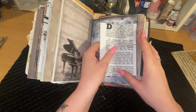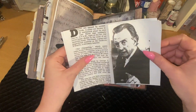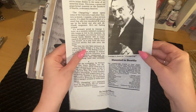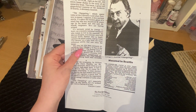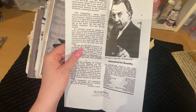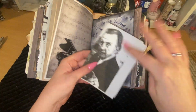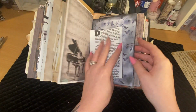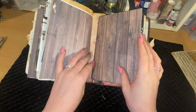And then I found this in the New York Times, and this is about a haunted piano, and it plays music on its own. So I was like, I wonder if that has anything to do with Ed and Lorraine. So that's added into that.